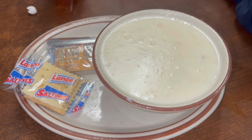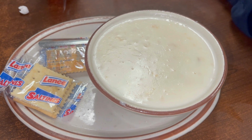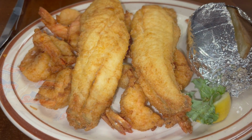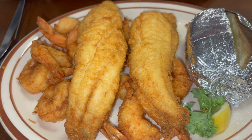Our food has arrived at the table. Carla got her most favorite soup that she loves the most, that clam chowder. And you can see it's hot. You see the steam coming out of it. All right, Cindy, tell me what you ordered today. David, I got the flounder and the shrimp.